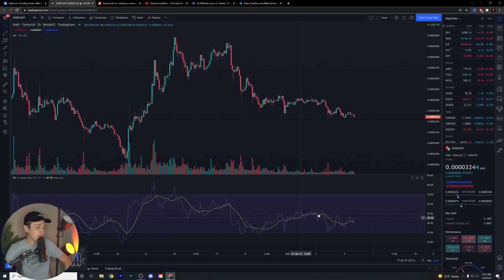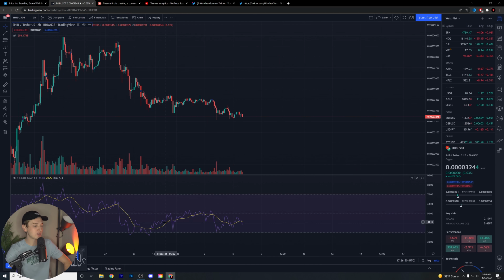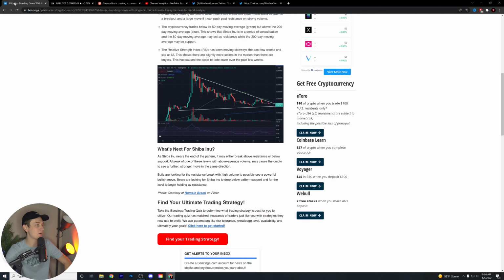But also, typically, when we see this dip below the 30 level, this doesn't always happen, but usually it does, we see a bounce back. We see a huge bounce back towards the upside. And a huge rally, like right here, for instance, was what we saw just recently. And now we're kind of really just grinding down lower and lower, like this article talks about, which is unfortunate. But let's read a little bit more here.